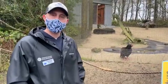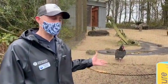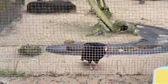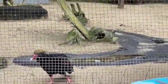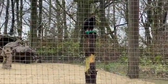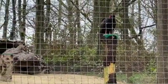All right, so hello everyone, my name is Jeff, and we are with our turkey vultures. This is Olive, and this is her brother Ichabod behind. They're both actually from Wisconsin, and we've had them since 2009. So you might be wondering why we have turkey vultures. They are important here on the Oregon coast.